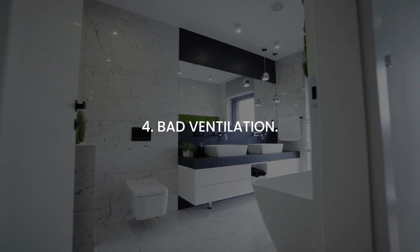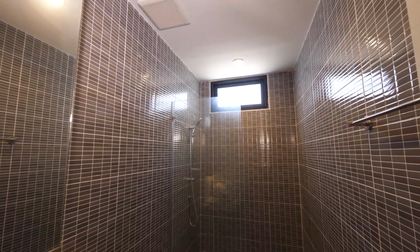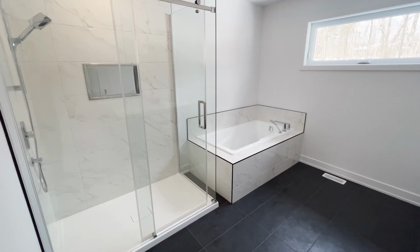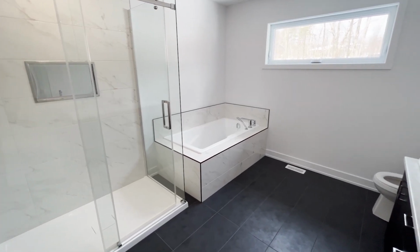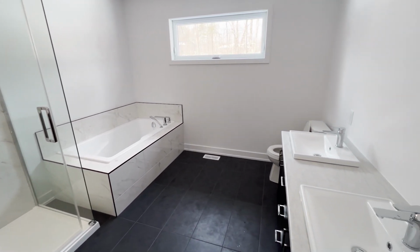4. Bad ventilation. When a bathroom is improperly vented, it is not only unpleasant to be in, but the residual humidity can lead to condensation buildup in cabinets. Mildew on toothbrushes can be unhealthy, and humidity deteriorates paint and promotes mold growth on bathroom surfaces.